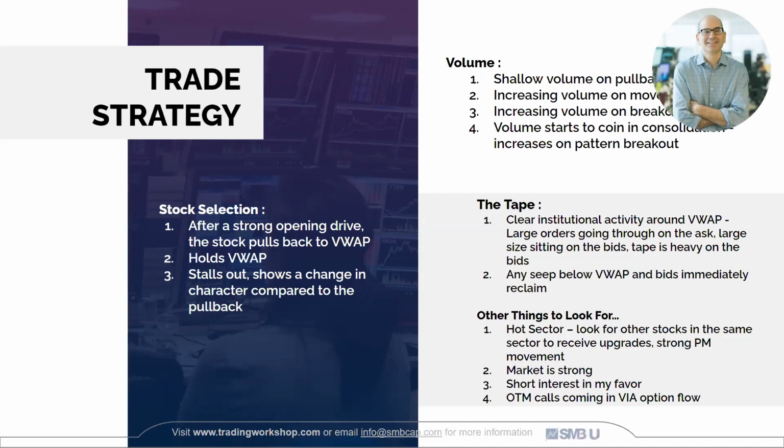So let's just say you are an execution trader at an institution. The way that you're judged is how well you buy the order relative to VWAP. So if you had an opportunity to buy closer to VWAP and you passed and ended up buying much higher than that, then you're going to be in a little bit of trouble.